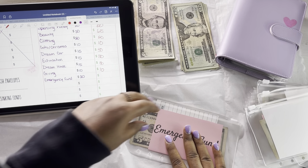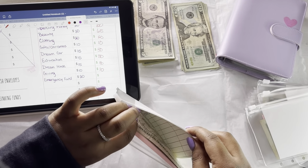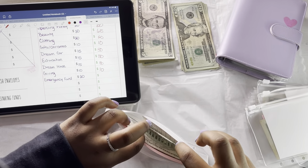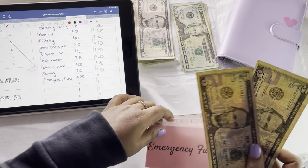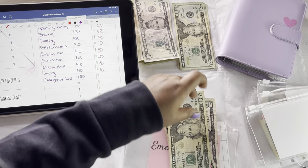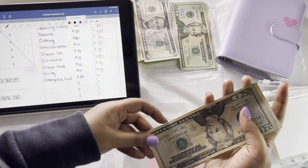And emergency fund will be getting $20 today. Currently it has $10. I'm just going to take money out. 5, 10. So 20, 25, 30.